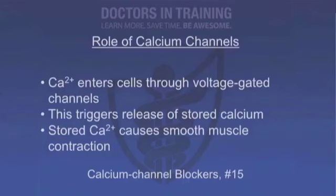The intracellular levels of calcium are critical for regulation of smooth muscle contraction and in contraction of the myocardial cells. So when calcium enters the muscle cells, it enters through a special voltage-gated calcium channel, and that influx of calcium triggers a release of more calcium that's already being stored in the cell, in the mitochondria and the sarcoplasmic reticulum. So you get an increase in calcium that's triggered by opening of this voltage-gated calcium channel.